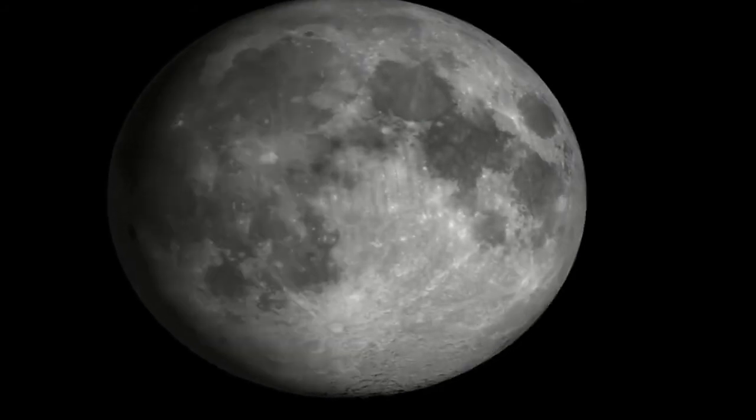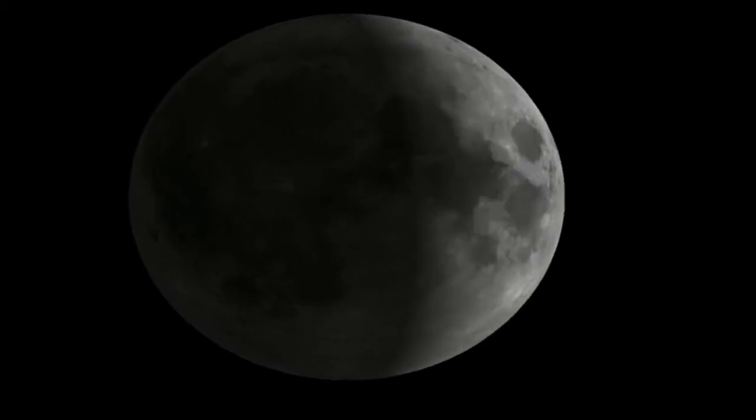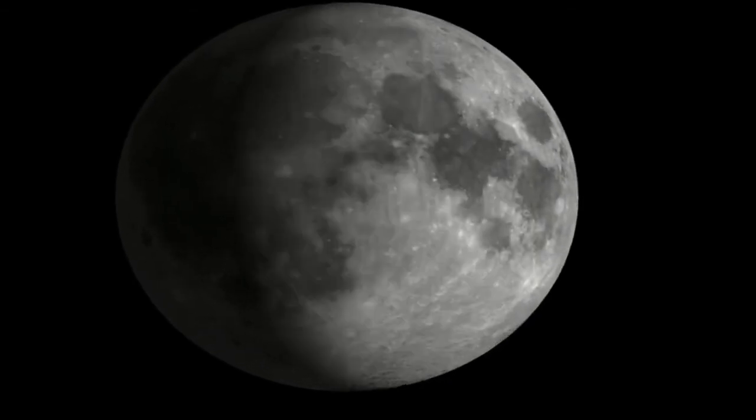But it's also true that women have used the moon to keep track of their fertility when they have their periods. They can correlate it to a certain phase of the moon and know when they're fertile and when they're not.